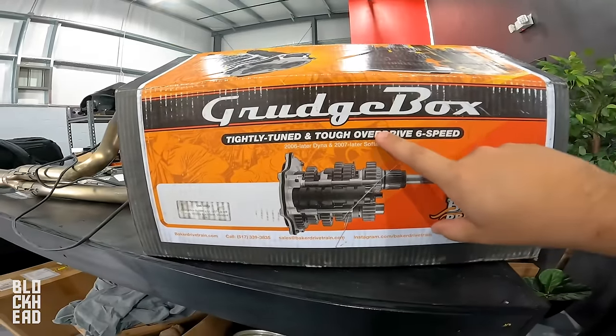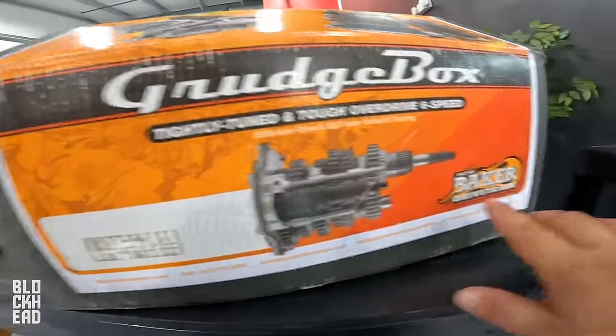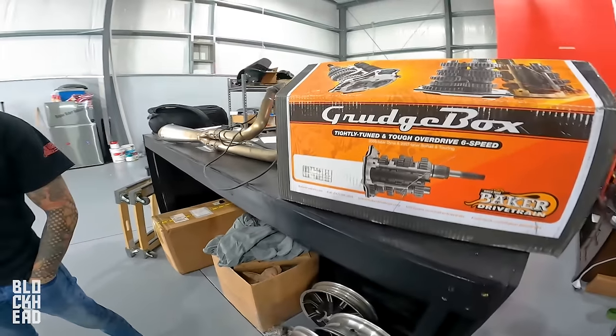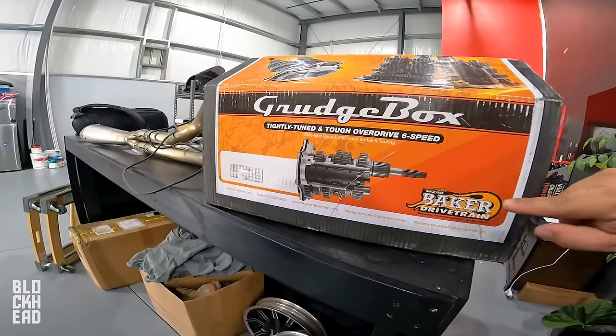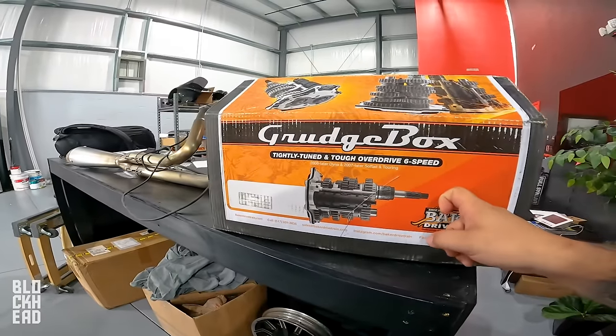If you guys don't know about the Baker Grudge Box, it's a tightly tuned and tough overdrive six-speed Baker drivetrain, made in the USA. Most important, which means no having to wait on shipping containers. And they actually got this out to us incredibly fast. We called them on a Friday, and they gave us a week lead time plus shipping. So we were looking at almost 2 weeks out, and we got it in less than 5 business days. They built it and sent it to us. So big shout out to Baker.